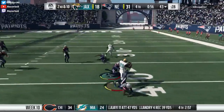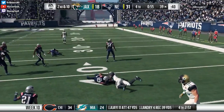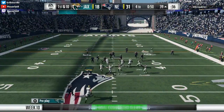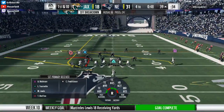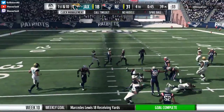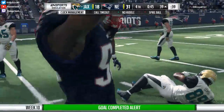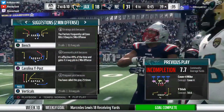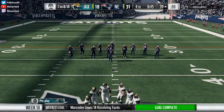And this is caught. Mercedes Lewis with a grab. And he's brought down. First down, Jacksonville. The passing game looking sharp on this drive for the Jags. When this offense can get their tight ends involved, they can move the football. Here, a nice route, able to look it in, and picks up the first down. He couldn't quite hold it. Got hit. Ball pops out, incomplete.